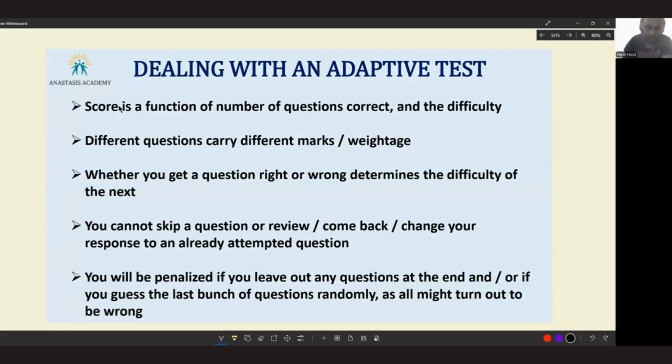In an adaptive test, score is a function of the number of questions correct and the difficulty of those questions. Different questions carry different marks and weightage. So it's not like every question is giving you equal returns. Some questions are going to appear difficult, and therefore you must invest more time on them. Whether you get a question right or wrong determines the difficulty of the next question. This is what is meant by adaptive.